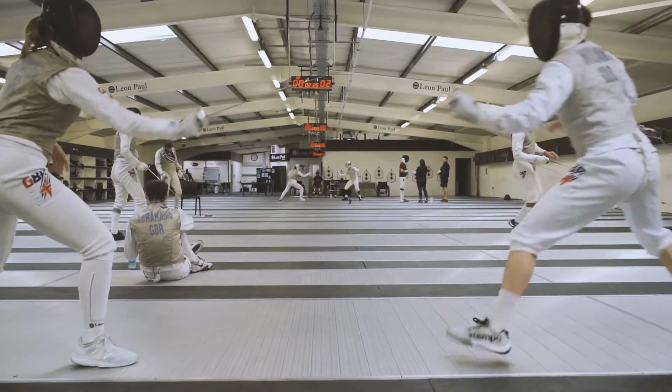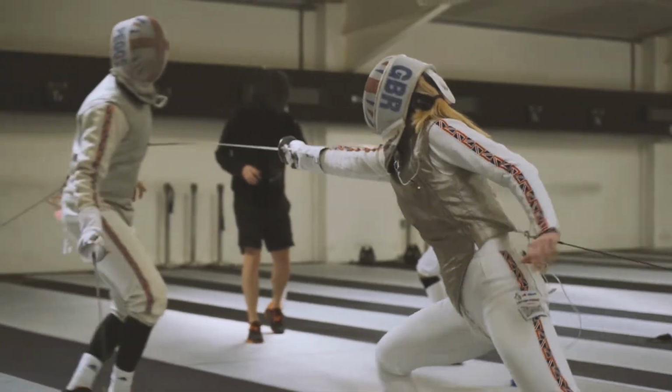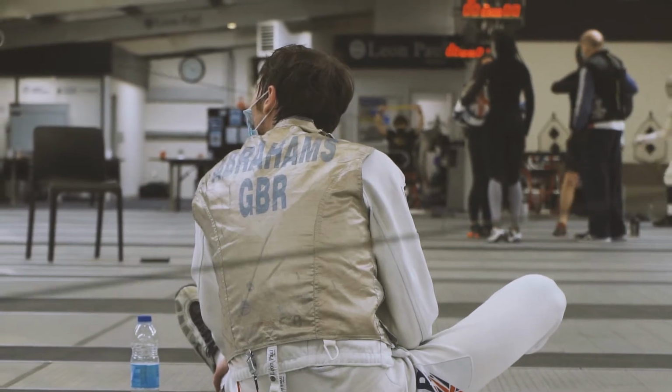This is the Leon Paul Fencing Centre that you can see behind me here, which is the home of the GB fencing team. We've got basically the only large dedicated fencing centre in the UK.